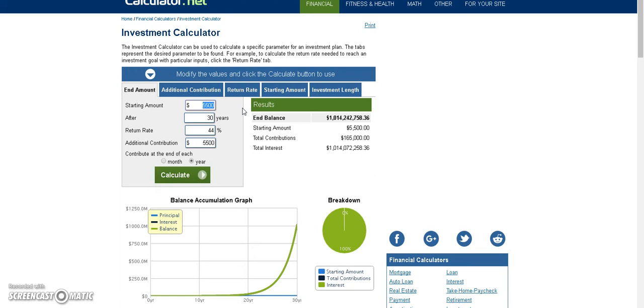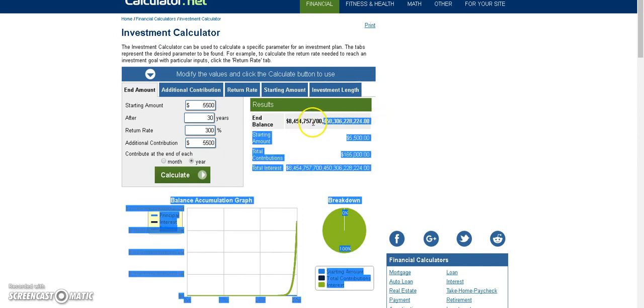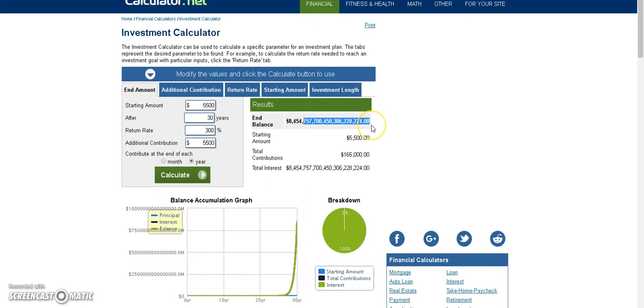But Bitcoin, the CAGR of Bitcoin right now, it's been going up at like 300%. So, if you think Bitcoin is going to keep going up at this rate, then this is how much money you would have, right? I can't even count this. This is 300 million, 400 billion, 700 trillion, 700 quadrillion. Impossible. Okay? Impossible. So, nothing can go up 300% a year.